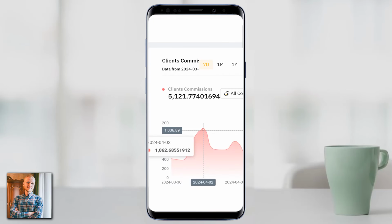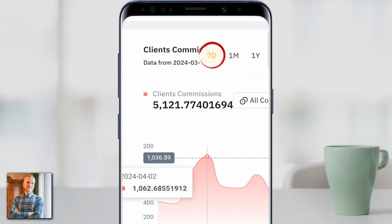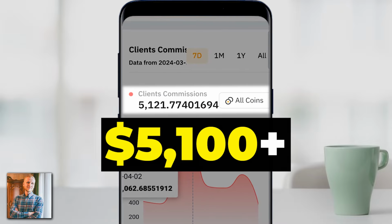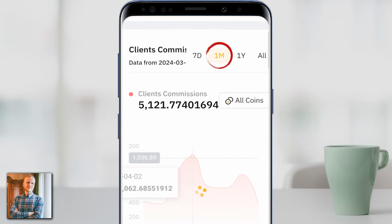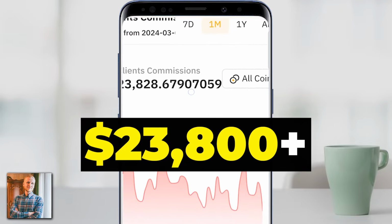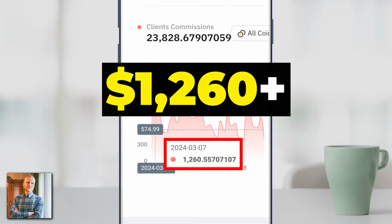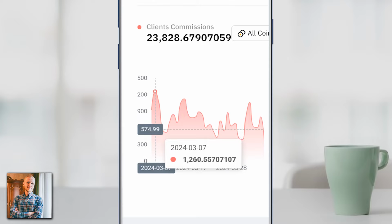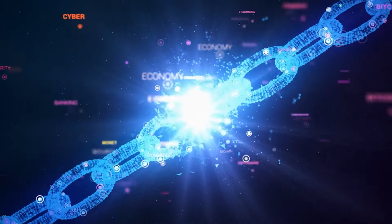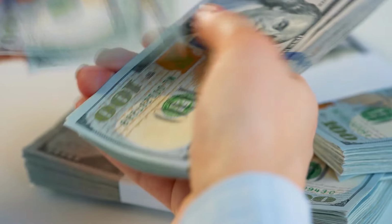Next, we will go through this 100% free method for making money, also known as copy-pasting links. You can see in the last 7 days, I earned more than $5,100 for free. In the last 1 month, I have earned more than $23,800 for free. You can see the top day has been more than $1,260, 100% free, in just 1 day. The money-making process works in 3 steps. First, you copy-paste a link. Second, somebody clicks your link and takes action. And third, you earn money.